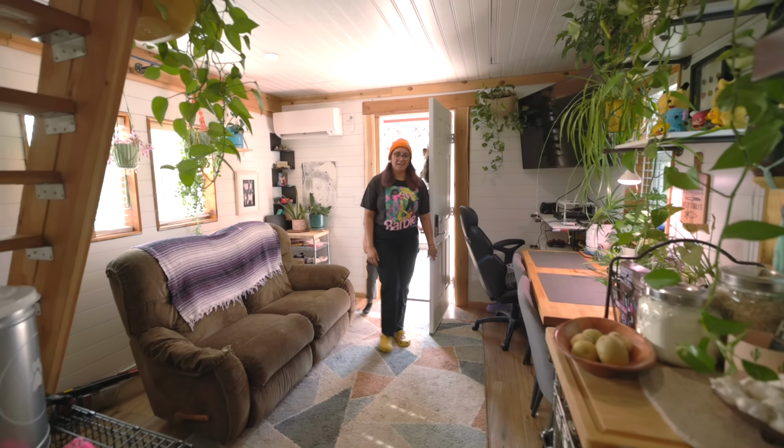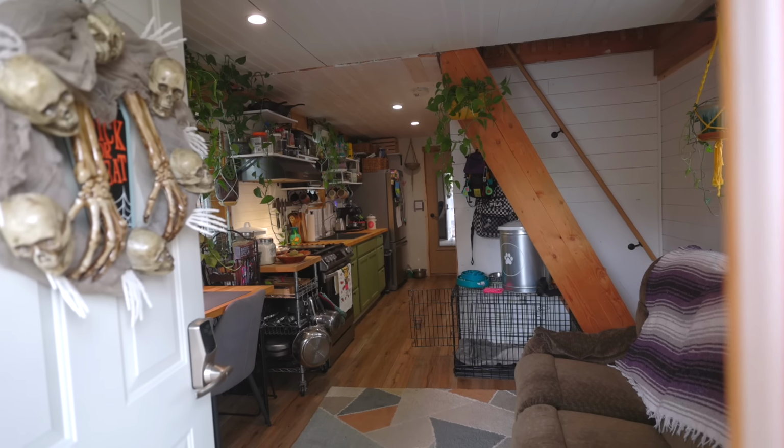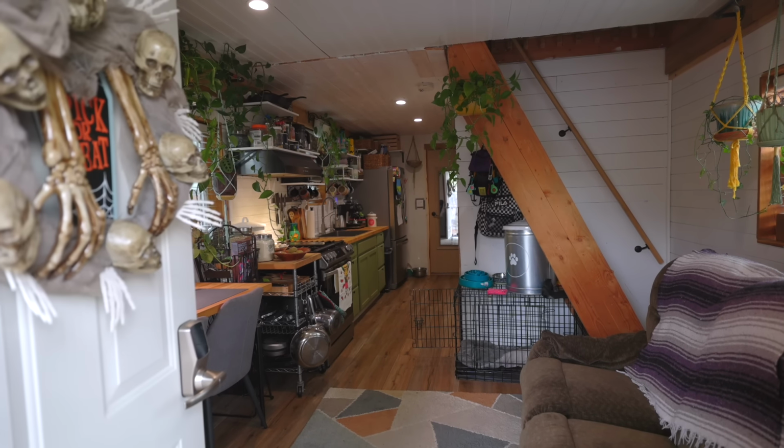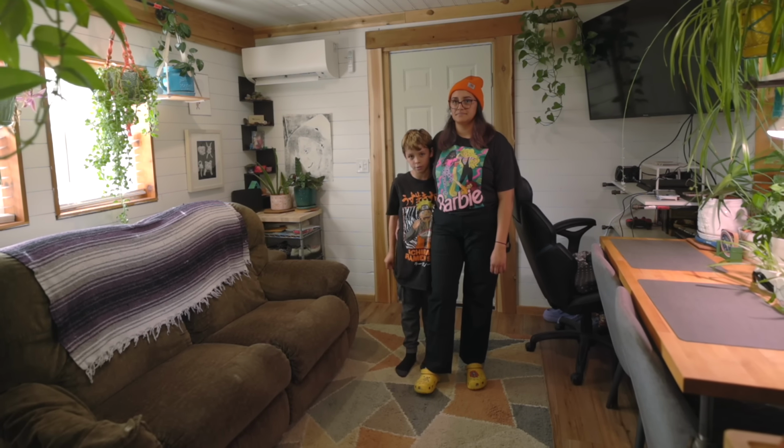Welcome to our tiny house. It's about 500 square feet, and we built it so it can grow with us. I'm 9, and my mom started building the house when I was 2 years old.